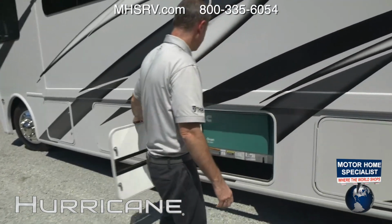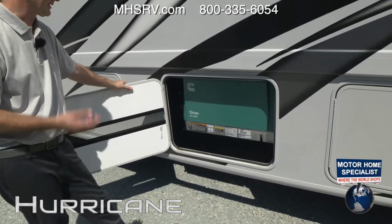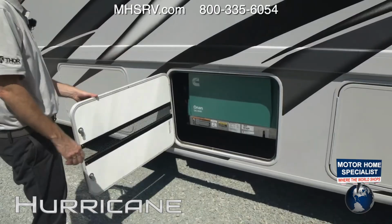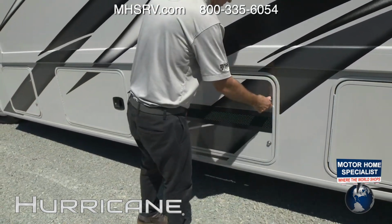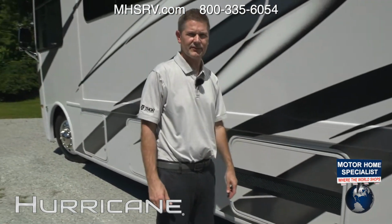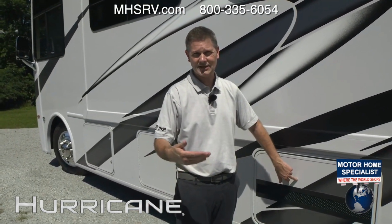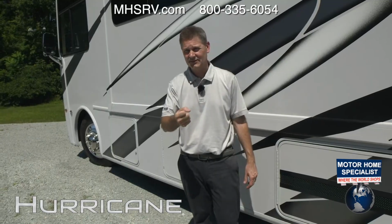And we have a generator. This is your quiet gas 5500 watt generator. That's going to come standard. With that running, you can power everything in your Hurricane, including both roof ACs, your microwave, your refrigerator, whatever you need. And you can run this while you are driving to your destination. That way those ACs are running, they're keeping everyone cool. Just make sure that you never set the thermostat more than 10 to 15 degrees below the ambient temperature.